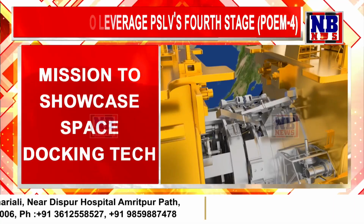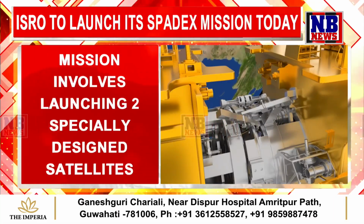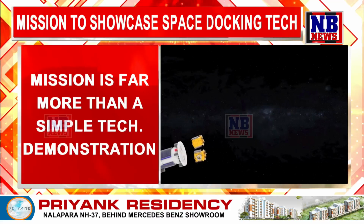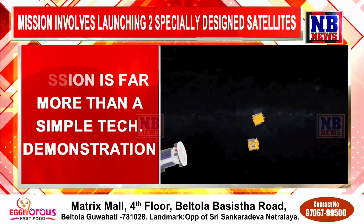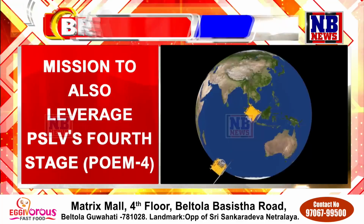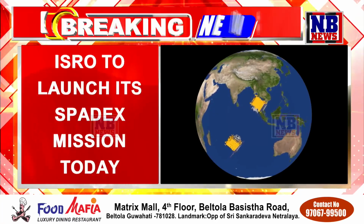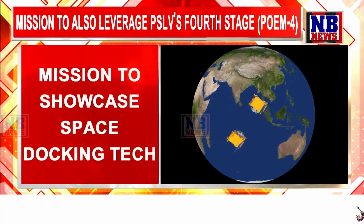And as the year comes to an end, the Indian Space Research Organisation is all set to launch its year-end mission, the Space Docking Experiment, which is the SpaDeX, today at around 10 p.m. from the Satish Dhawan Space Centre in Sriharikota using the PSLV-C60 rocket.